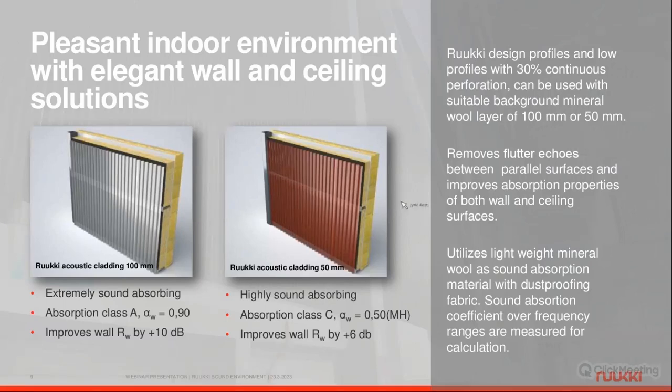We have also complementary products for walls and ceilings. We have two products, ready-made solutions, and this solution is suitable for any background wall structure, is it a sandwich panel or any other wall structure. The solution includes these rails and then these perforated design or low profile products, and then the system needs a mineral wool layer behind the cladding.